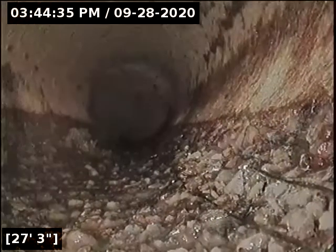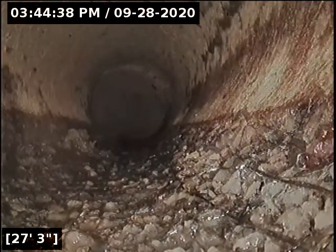We are seeing what appears to be pretty severe exposed aggregate and deterioration throughout the concrete.